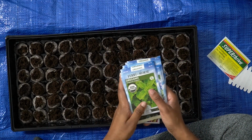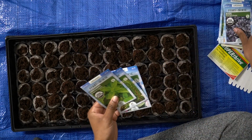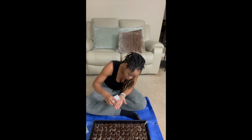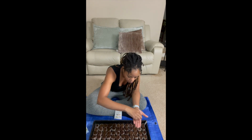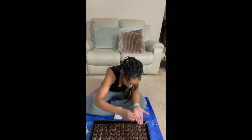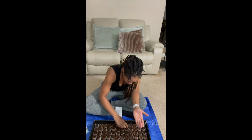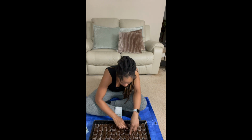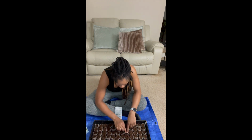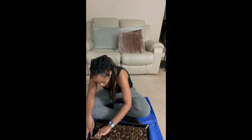But just for awareness, I wanted to show just how easy it can be to start off a garden. It takes steps, it takes consistency, but it's doable, very doable. So here I bought one of those pellet trays that you can get at Lowe's. You can likely get this at a local garden shop as well.